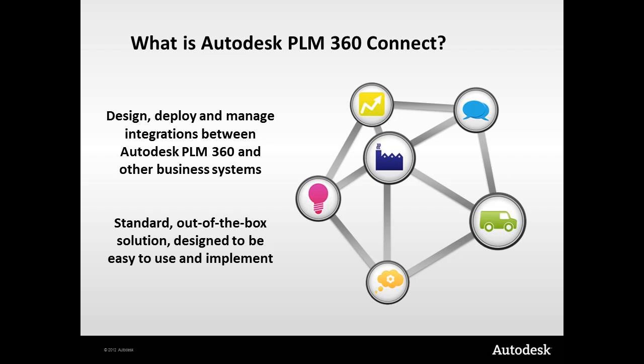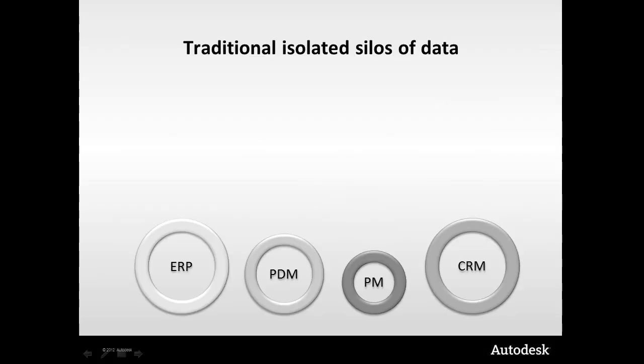Such integrations enable closed-loop communications to provide accurate, upfront feedback to decision-makers. PLM 360 Connect helps businesses make these integrations simpler and easier to maintain and, therefore, much more cost-effective, and can help process owners improve the overall flow of information within an organisation.